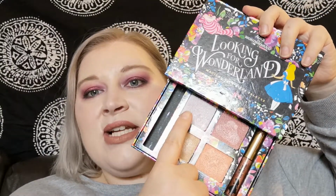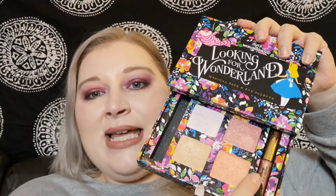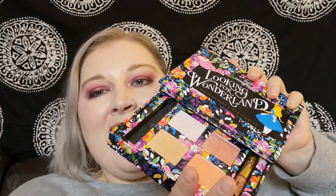The lighter shade really suits me, and the other colours are really good as eyeshadows, and the lip gloss smells really nice and it's really pretty. It would go nice on what I'm wearing now, but I've got a bit of glitter on already. So yeah, that's the first one.